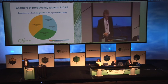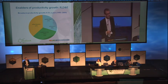What you can see there is that roughly two-thirds of productivity growth, by our estimates, came from public research, development and extension. They're the blue and green sectors there. The green sector shows that one-third of the productivity growth we enjoyed over that 55-year period came from spill-ins from innovations and technology from overseas. That's the benefit of the research that we pick up when we adopt that technology.